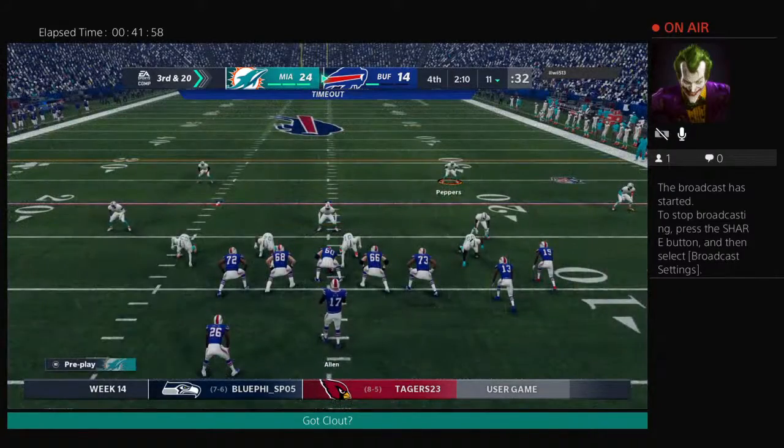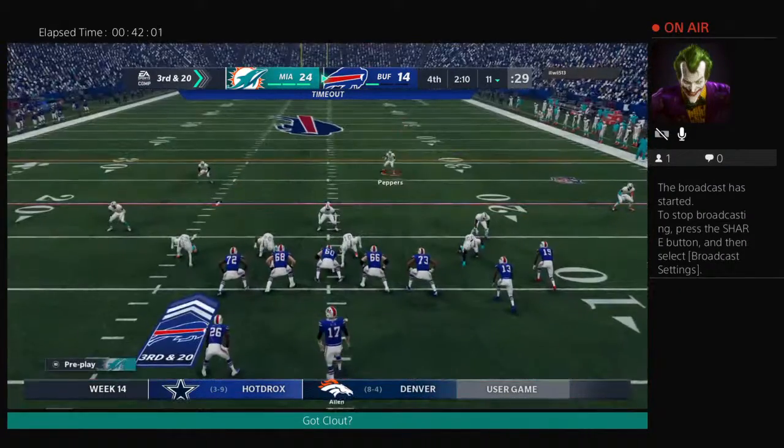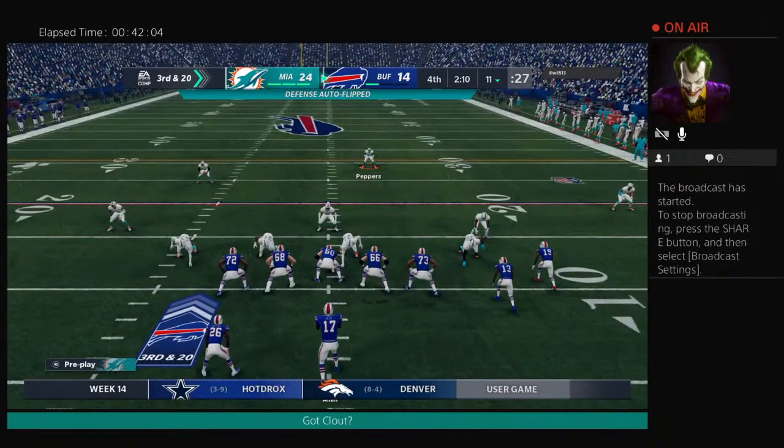The Bills on third down. They've hit it 50%, 3 of 6 to this point. This will be third and forever. Check 55, Mike.